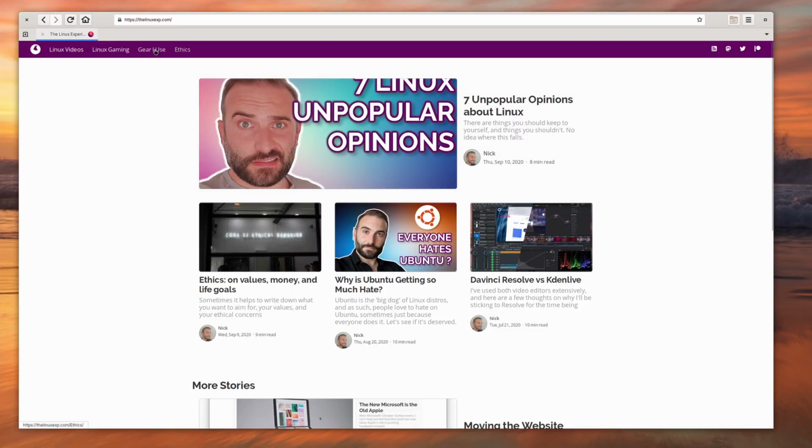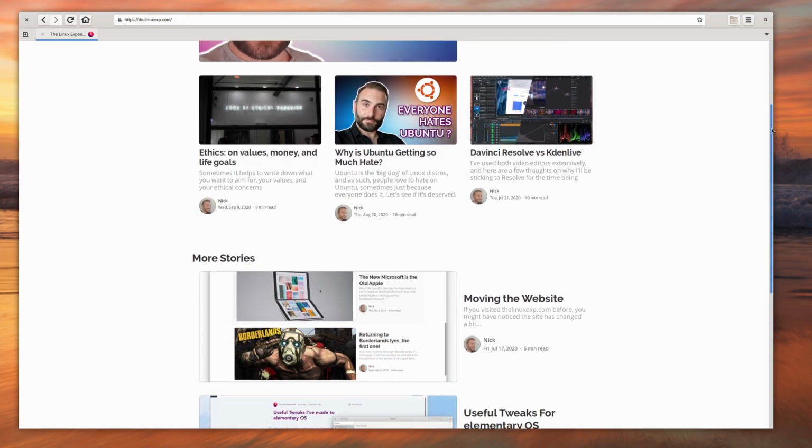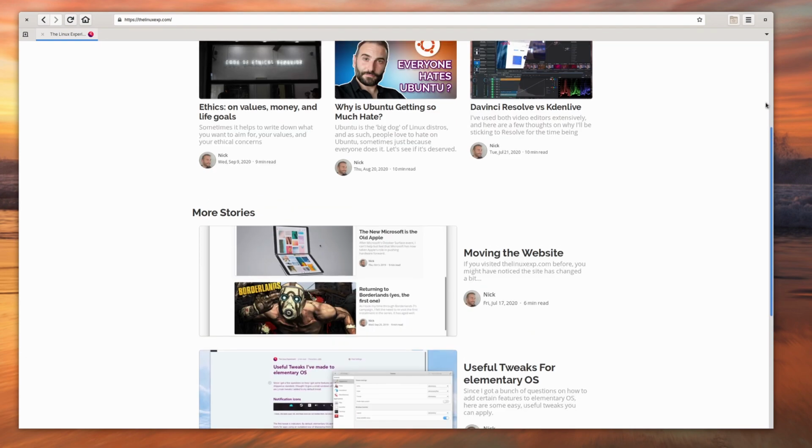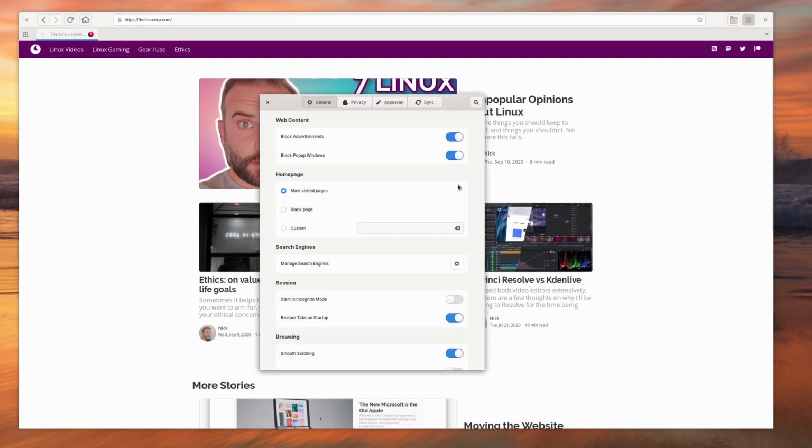Now let's move on to the features and let's introduce some other browsers. So let's start with Epiphany. As a native GTK web browser, Epiphany isn't the most loaded browser ever. You get the obvious tabs, bookmarks, search engine selection, an integrated ad and pop-up blocker, intelligent tracking prevention, and syncing with a Firefox account if you want to carry all of your browser data and passwords to another computer that can't run Epiphany or on your phone.